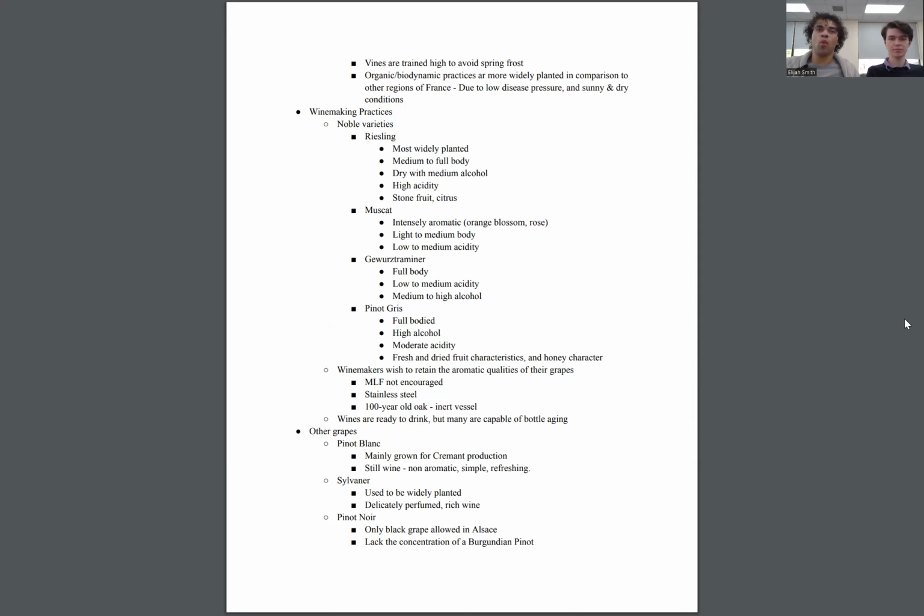So then we'll talk about some winemaking practices that an Alsatian winemaker might want to choose. Malolactic is not very common in Alsace, and frankly is not very encouraged by winemaking villages and the government, but there might be some instances where MLF might be used, because we'll see mostly that we want to preserve our acidity in our Alsatian grapes, especially our noble varieties.